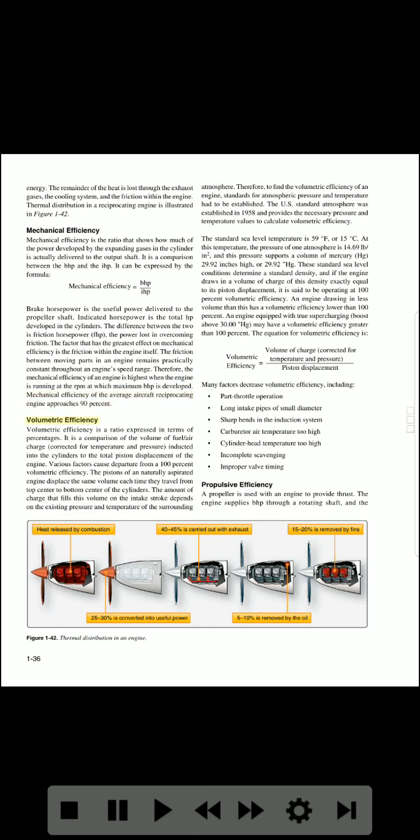Volumetric efficiency. Volumetric efficiency is a ratio expressed in terms of percentages. It is a comparison of the volume of fuel/air charge, corrected for temperature and pressure, inducted into the cylinders to the total piston displacement of the engine. Various factors cause departure from a 100% volumetric efficiency. The pistons of a naturally aspirated engine displace the same volume each time they travel from top center to bottom center of the cylinders. The amount of charge that fills this volume on the intake stroke depends on the existing pressure and temperature of the surrounding atmosphere.